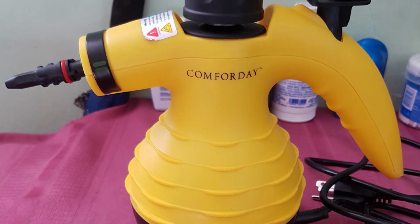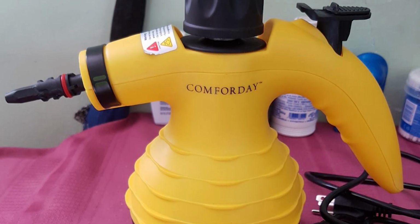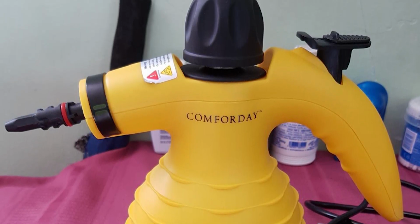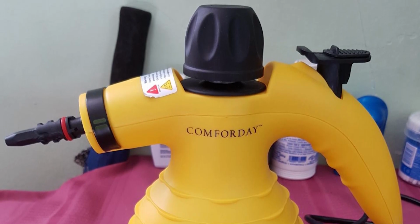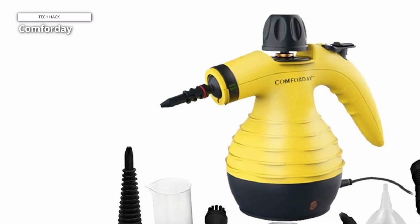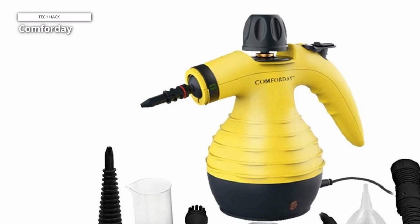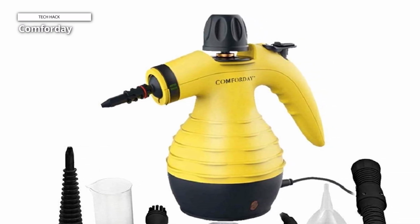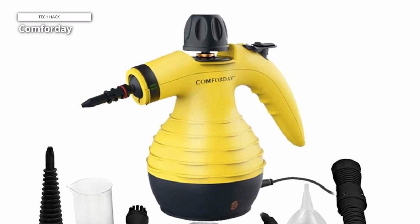Its pressurized steam technology effortlessly lifts and removes dirt, leaving surfaces sparkling clean and sanitized. The 9-piece accessory kit ensures you have the right tool for every job, from precision nozzles for targeted cleaning to brushes for scrubbing away tough grime. With Comforday, achieving a spotless home has never been easier.